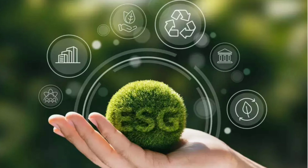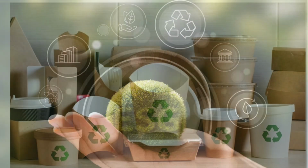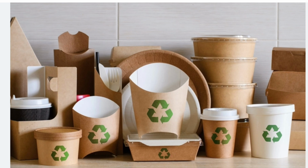So, are CPG companies actually stepping up to the plate? Are we seeing real change happening? They're definitely making progress. We're seeing more companies embracing things like sustainable packaging, trying to reduce their carbon footprint, and really looking into where their ingredients come from, making sure they're ethically sourced. So it sounds like this focus on sustainability isn't just good for the planet. It's not just good for society. It's actually becoming good for business as well. It's a win-win. Consumers are voting with their wallets, and companies are starting to pay attention.